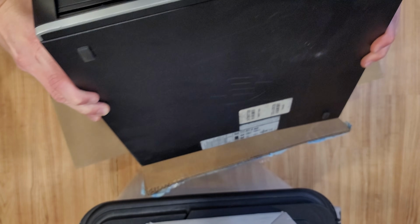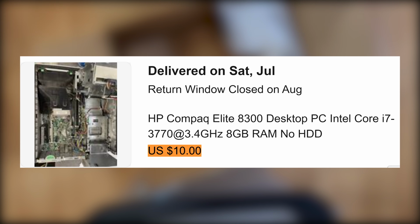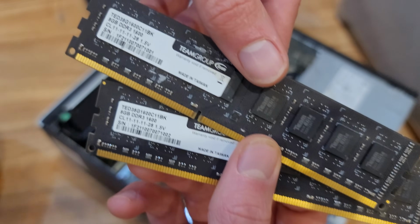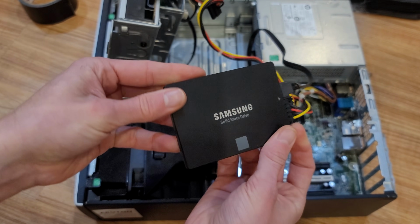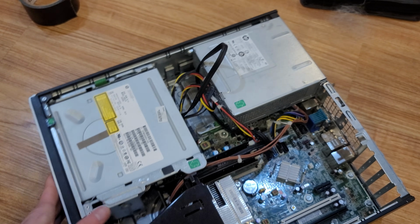Upcycled Tech messaged me about this eBay listing, and for just $10, we got a fully functional computer with a 3770 and 8 gigs of RAM. So shout out to him. I ended up throwing in 16 more gigs of RAM for a total of 24, an RTX 3060, and a Samsung 870 EVO SSD. Pairing it with a 3060 is kind of a goofy combination, but it's to make sure that the i7 is the bottleneck.